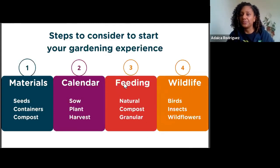Okay, so the next step is just trying to incorporate wildlife and think about those different things I mentioned on how you can incorporate your wildlife to create the benefit for both, the benefit for your crop and the benefit for the wildlife in your garden.